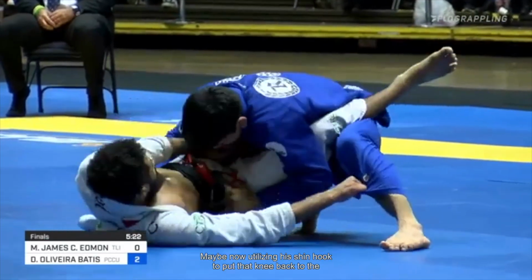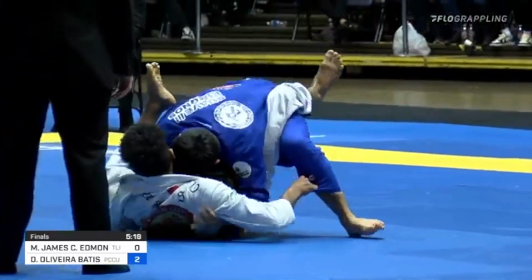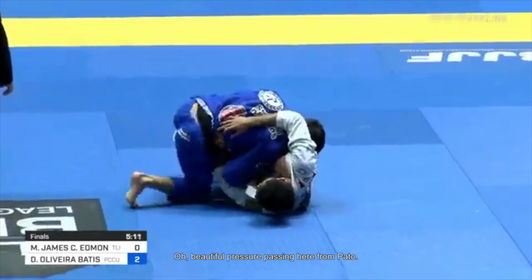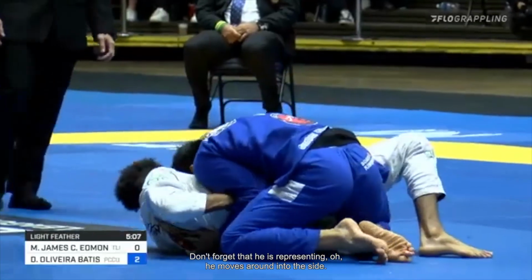Maybe now utilize a shin hook to put that knee back to the ground. Oh, I think he got his arm out. Yeah, his arm's out now. Now Malachi needs to be careful. He's letting him in tight. Letting him in close. Beautiful pressure passing here from Pato. Don't forget that he is representing. Oh, he moves around into the side.